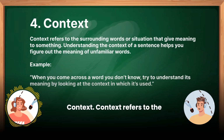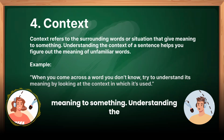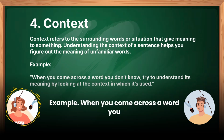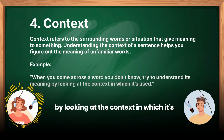Context. Context refers to the surrounding words or situation that give meaning to something. Understanding the context of a sentence helps you figure out the meaning of unfamiliar words. Example: when you come across a word you don't know, try to understand its meaning by looking at the context in which it's used.